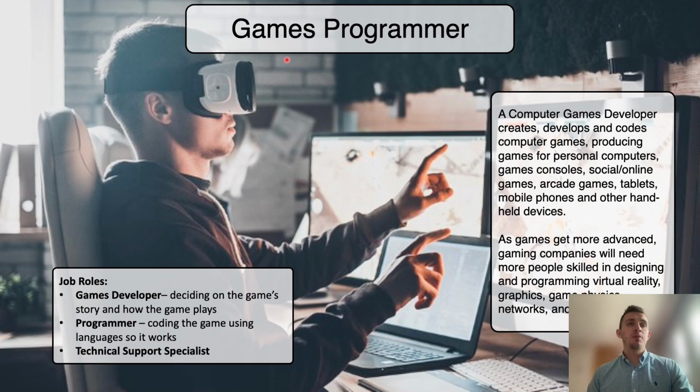So a games programmer. What we've got here is someone wearing a virtual reality headset and kind of touching things in that virtual reality space. So for a games developer, you can create, develop, and program the different codes for whether it's arcade games, PlayStation, Xbox, tablets, apps. As games get more advanced, gaming companies need more skilled people for designing and programming different games, whether it's via control, virtual reality, game physics, networks, and user interfaces.